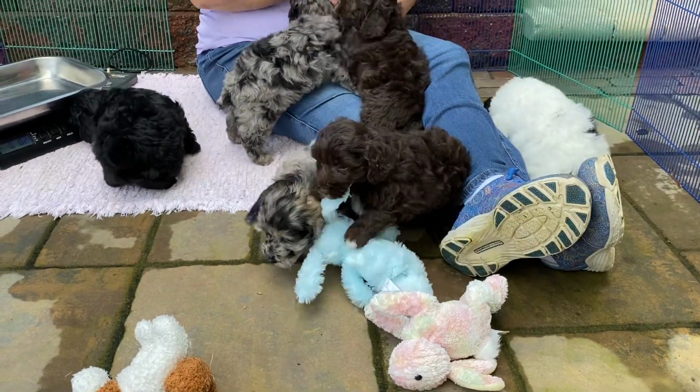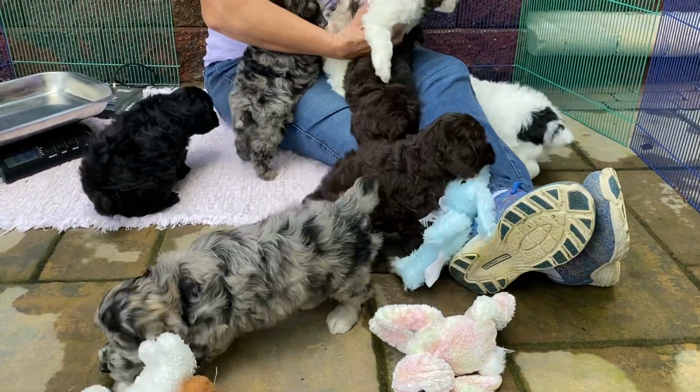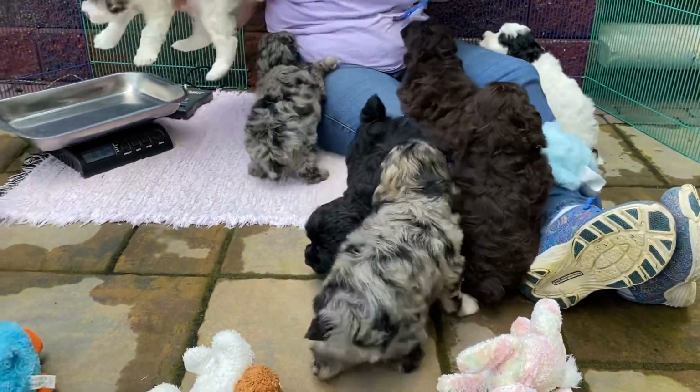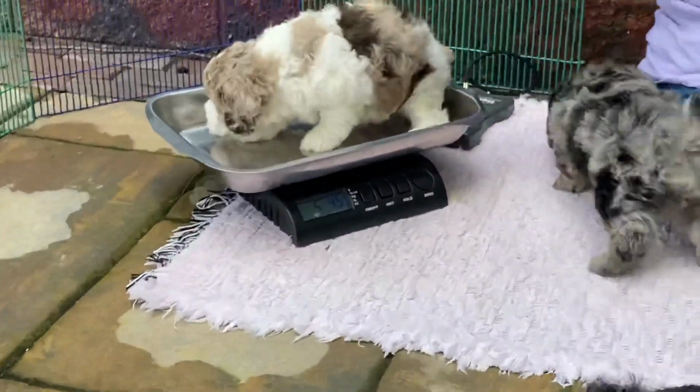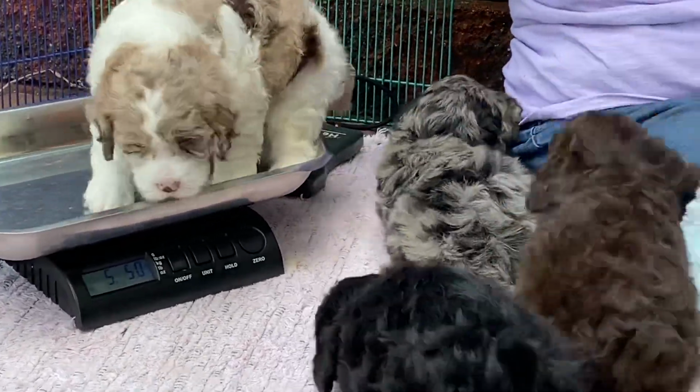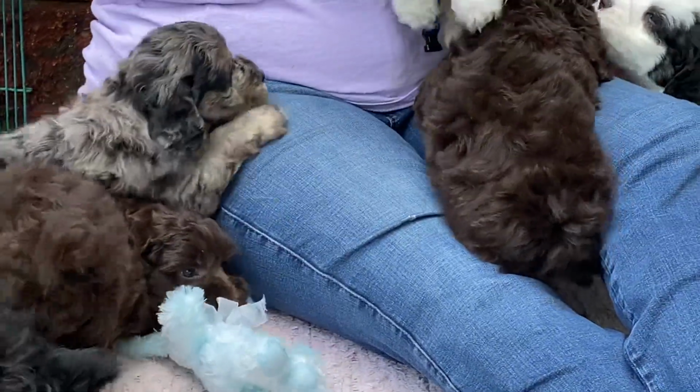Oh, the wind. I'm not kidding. I know it's going to be bad in the video, but we have been in the 90s with, I think, 125% humidity. It's awful. 5 pounds, 5 ounces. So I have a new microchipper. I'm so tired.